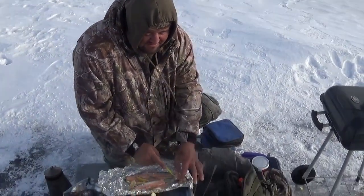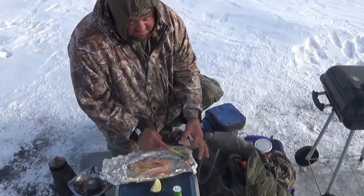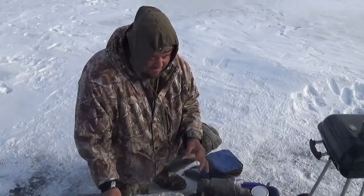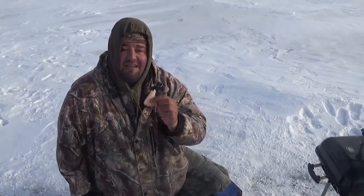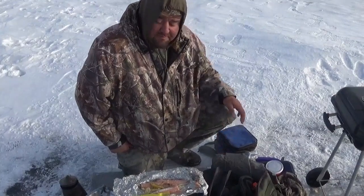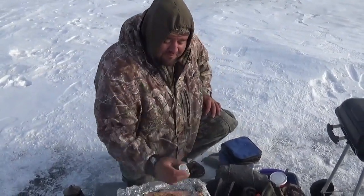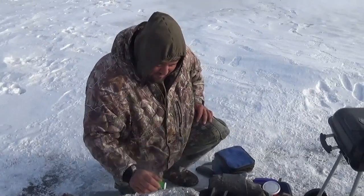I'm going to take a piece of this fish right here. Some people like the skin, some people don't. I don't mind the skin sometimes, but there's a piece of that meat without the skin. Wow. That tastes fantastic. Delicious. A little bit of lime salt.